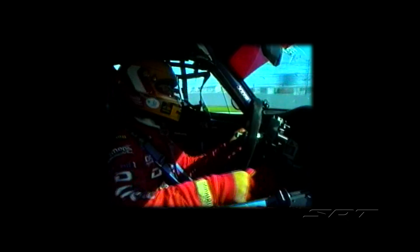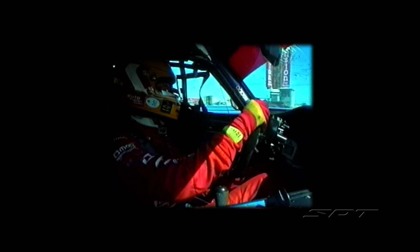This has been a great battle between two great manufacturers, two great race teams. This will definitely go down as one of the classics here at Daytona.